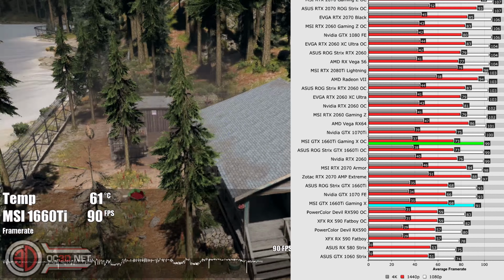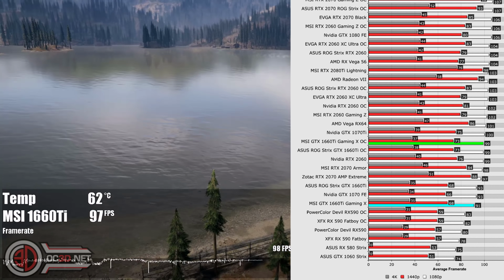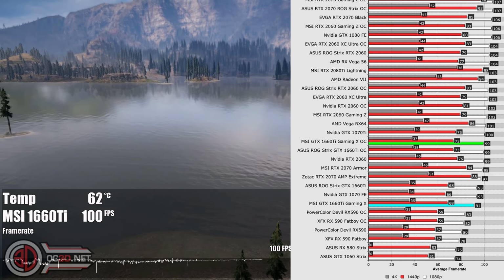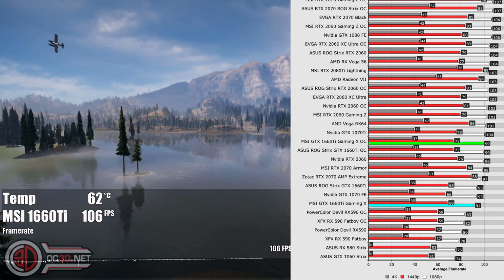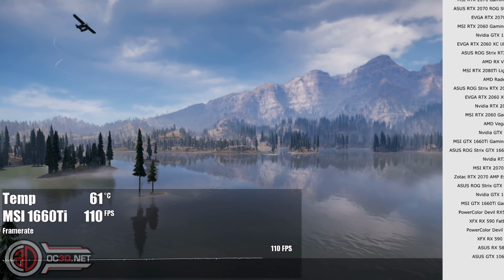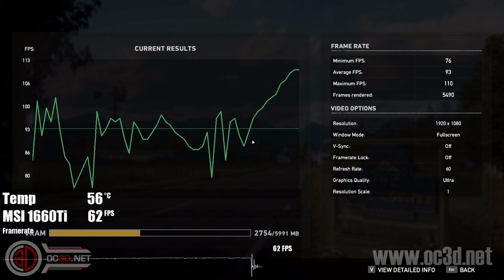So the way I would be looking at these is high frames per second at 1080p, decent frames per second at 1440. And also, if you went 1440, you could release some extra frames per second by turning the anti-aliasing down a bit. So performance-wise, it did incredibly well.